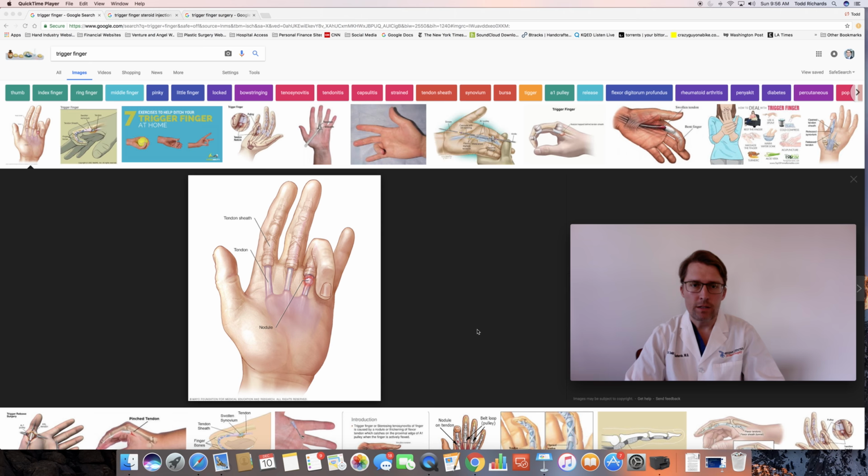Today this is going to be a quick video tutorial on trigger finger. Trigger finger is one of the most common reasons for patients to seek out the care of a hand surgeon. A trigger finger is a condition where the flexor tendons of the hand, as they go to the finger, become swollen, and as they enter the base of the finger, the tendon goes into a pulley system. What is a pulley? A pulley is like a tunnel, and the tendon is like a belt going through a belt loop, if you will.